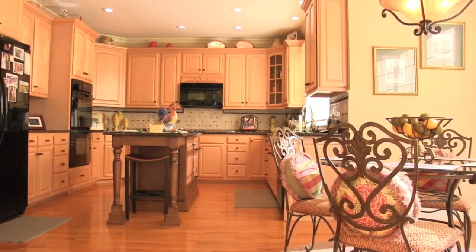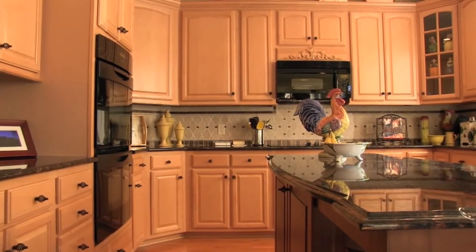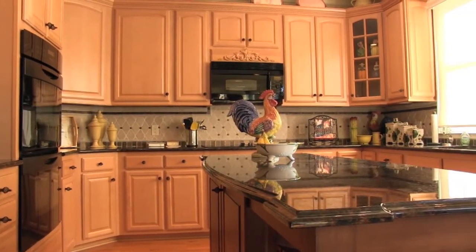There is plenty of space in the carpeted three-car garage with cabinet storage. Come and see for yourself all this home has to offer.